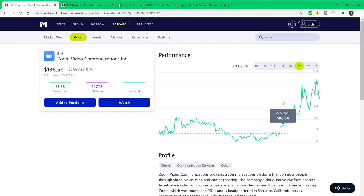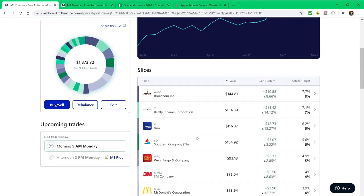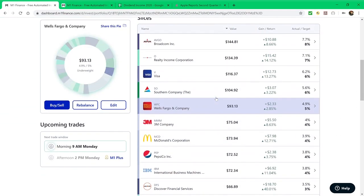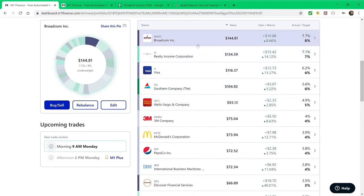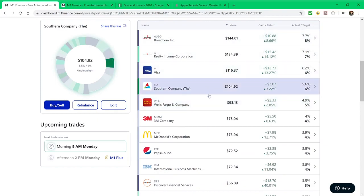So if that were to happen to one of my companies, where it were to go from $70 a share to double that, to 170, then I would obviously consider taking some of those gains and reinvesting it back into my lower valued companies. I don't think that's going to happen with any of these companies that I own because they are so safe and so conservative. But if that were to happen, I would sell them, or if they were to cut their dividend.